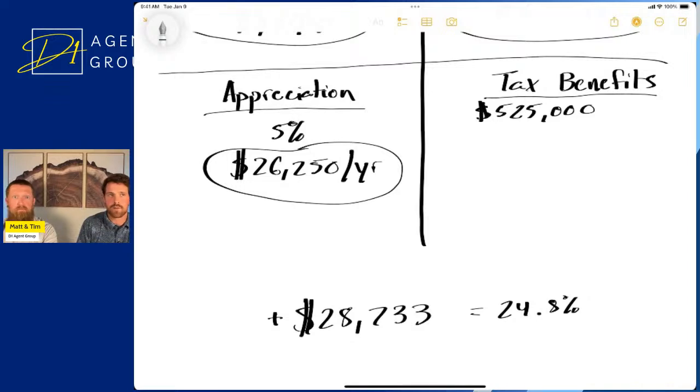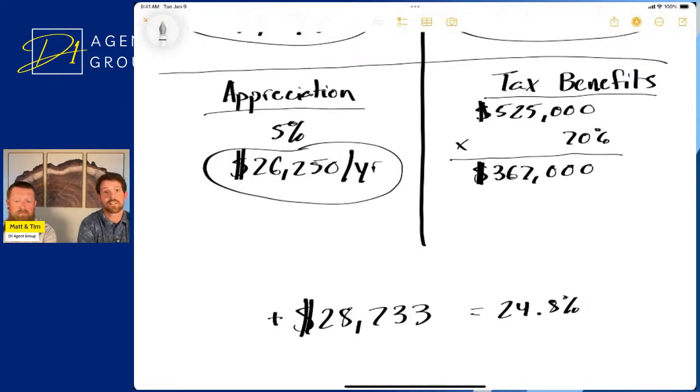In that appraisal, the appraiser went ahead and gave the land value as 30% of the total value. So we can only depreciate the structure, so let's go ahead and eliminate the land. 525 times 70%, because 30% of it is land. So your total structure then is sitting at $367,500. Perfect. So this is our structure value.